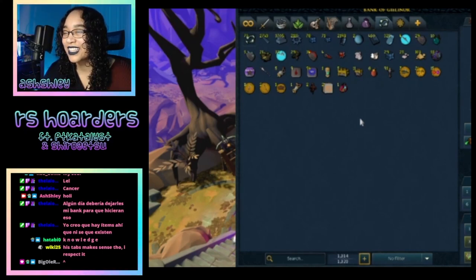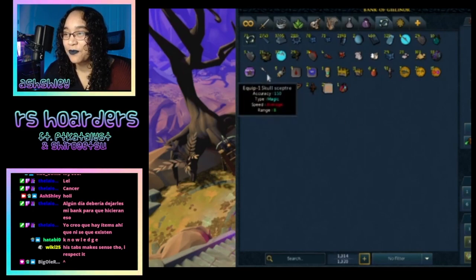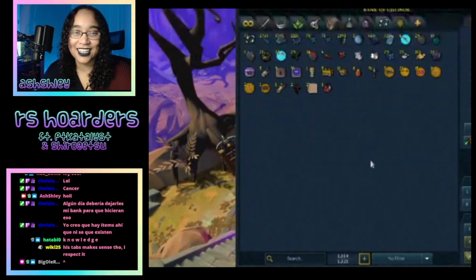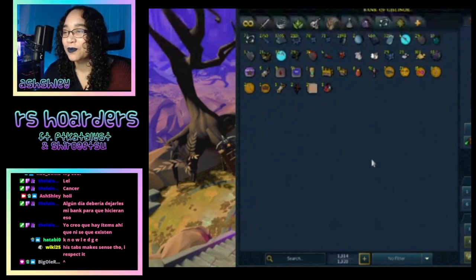The skull scepter is in here instead of in the clue tab. That's a great point. I didn't even see it. It definitely should be in the clue tab. He moved it. Oh, and you moved it. It was right where it was supposed to be.